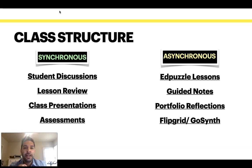Students will be asked to complete guided notes or short assignments that connect to each lesson. Students will also be creating a portfolio website in this class and creating reflections and uploading assignments that they're proud of and that they think best represent their growth as a student. Finally, we will be using things like Flipgrid, which allows students to record themselves to make short presentations, as well as GoSynth, which allows our students to make podcasts.